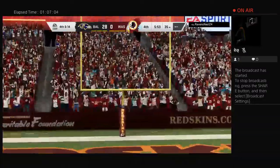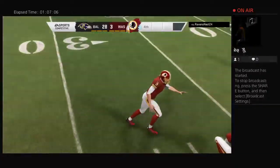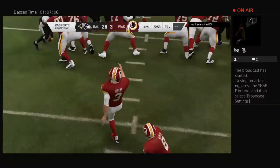And Hopkins' kick is good, and that drops the deficit from 28 to 25.